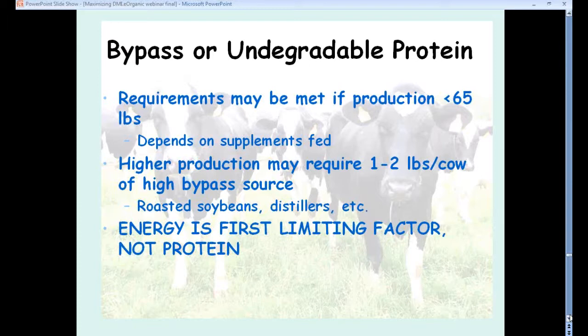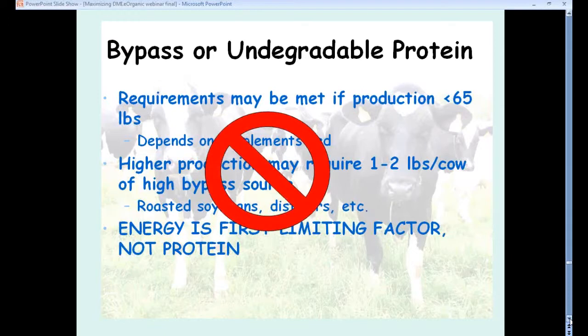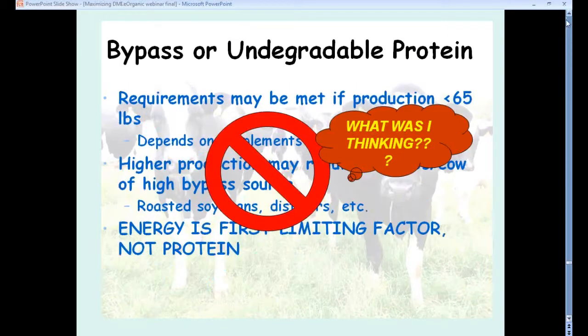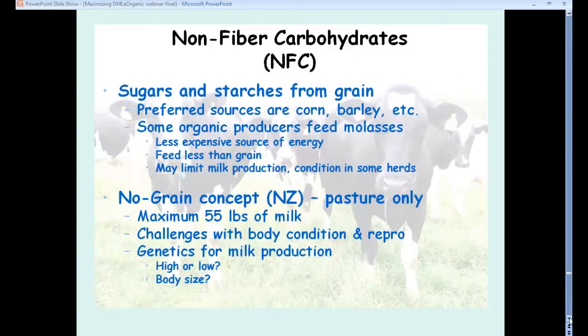research that was done here that really shows that what you feed in the barn will influence their intake while they're out on pasture. I used to always tell people that you should feed a little bypass or a little undegradable protein just in case, and I have since determined that I'm not recommending that anymore because of the fact that we do see these changes in intake. What this says down here below is energy is the first limiting factor, and that's really what you want to be focused on in terms of supplementing.